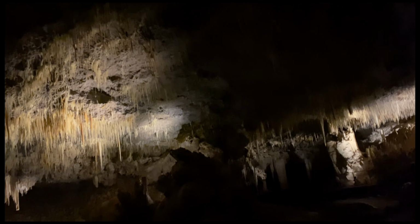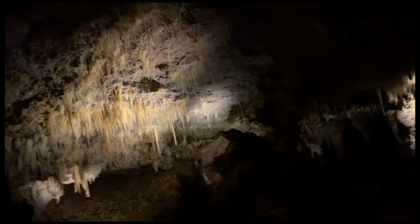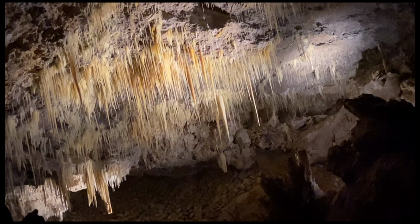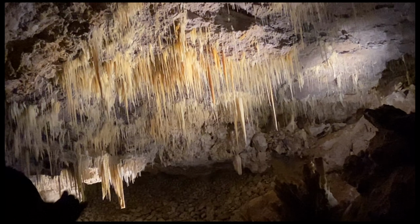We're 82 meters from the entrance. So this is the smallest of all our caves. We are also directly below Caves Road. So if you drove from Margaret River, you would have driven right over the top of where you're standing now. That's the road, the caves road, right up there, 62 meters. Wow. Is this the end of the cave? This is the end of the cave, so we've explored the whole cave now.